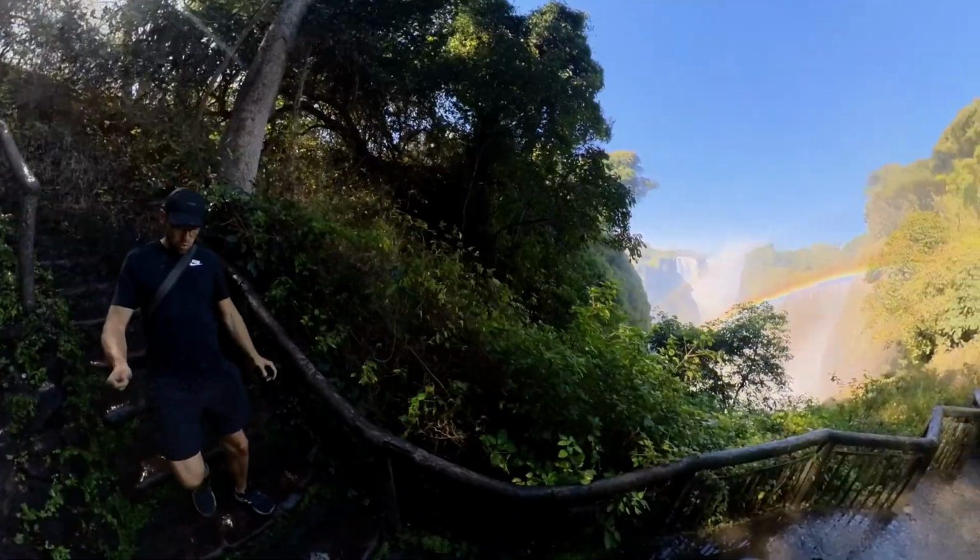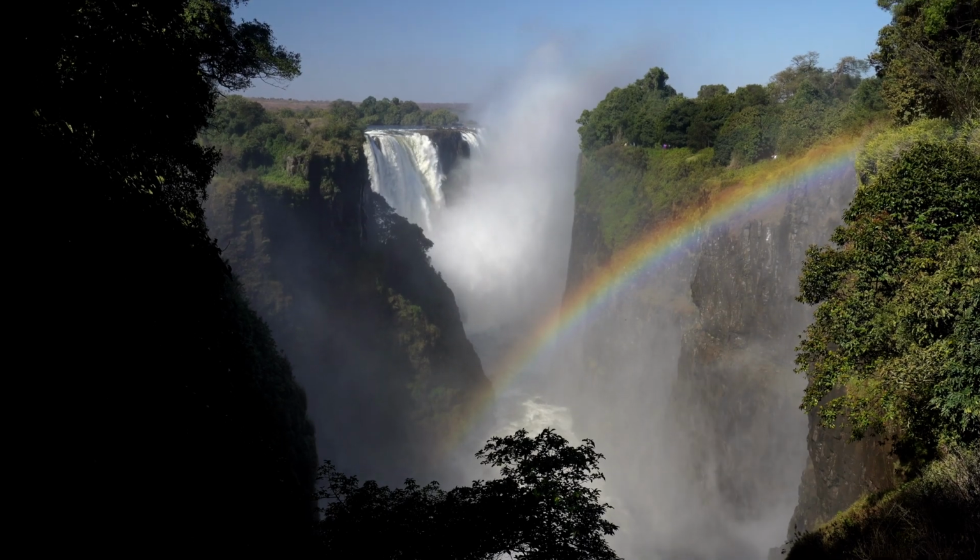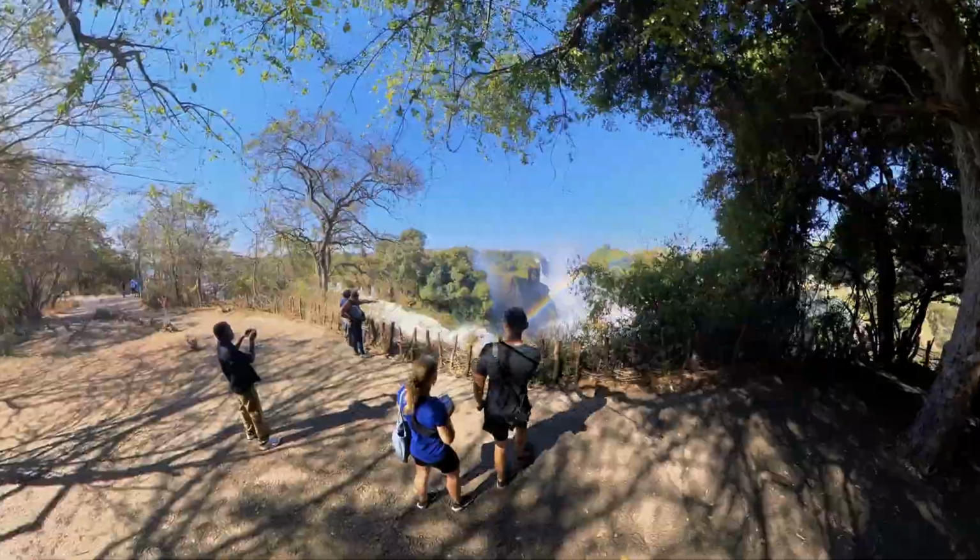After that, we decided to explore the trails overlooking the falls. Now, the Zimbabwean side actually has a lot more facing towards the falls. I think it's roughly 70% they have and 30% to Zambia. So there are many great vistas.